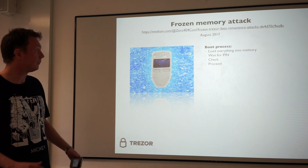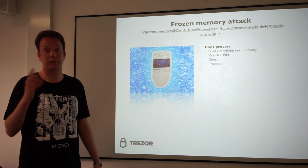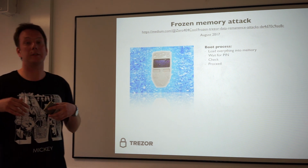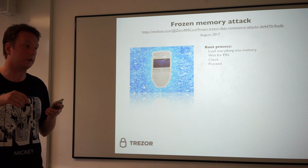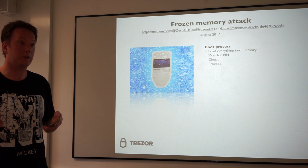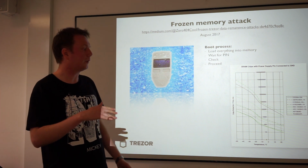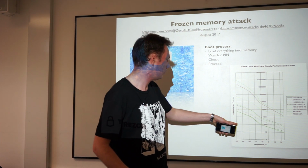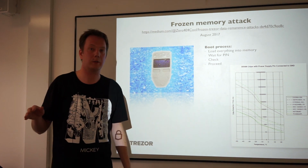Okay, so then this attack is pretty old actually, it's from August 2017, so it was fixed a long time ago. The problem was that when you load something into the memory, it stays there for a while. Then when you unplug the device from the power, it starts to decay, and at room temperature it happens pretty quickly. This is a chart of how fast it happens for different devices. At room temperature it happens in a few hundred milliseconds.